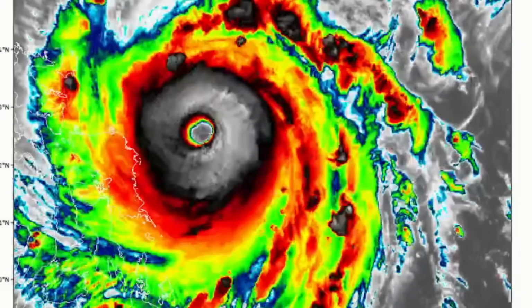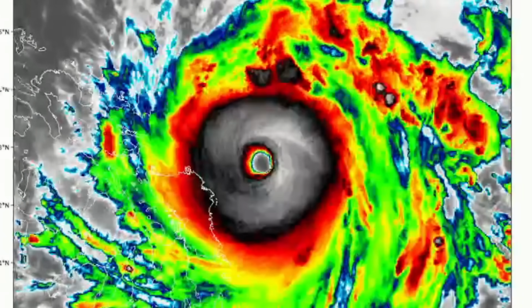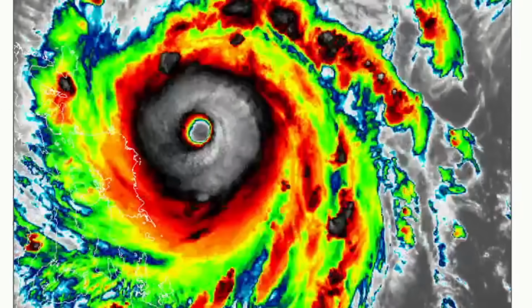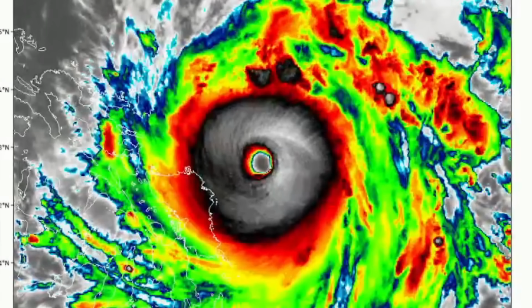Cloud tops are warming a little bit, but that's mainly due to the eye warming up. That's normal. And cloud tops are continuing to symmetrize around the core, which indicates that the storm is still intensifying at this time as it moves off towards Catanduanes.